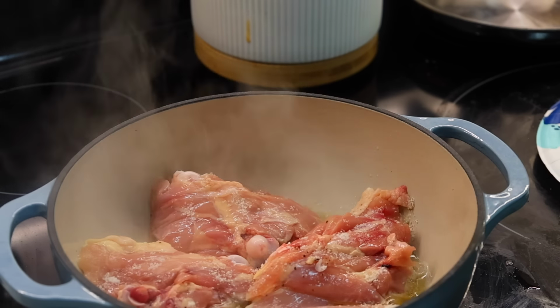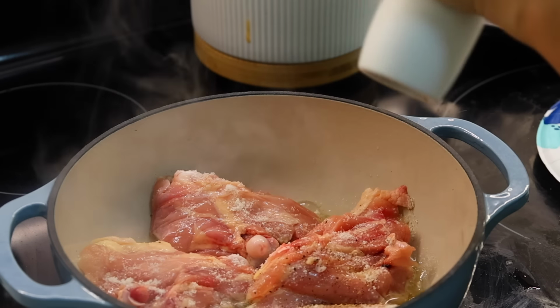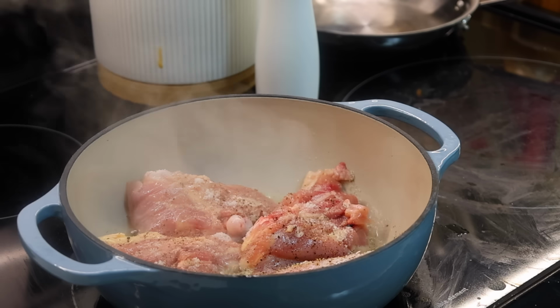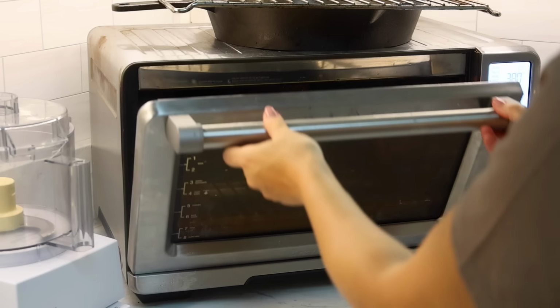I'm using some of my skin on chicken thighs and that one chicken breast, and I have that in a pan with avocado oil, and I'm just going to get that skin nice and brown. And in the meantime, I'm also going to preheat my oven because this one we're going to bake off in the oven, which I find is just so easy because you can just put it in and forget about it.